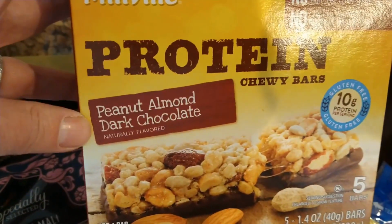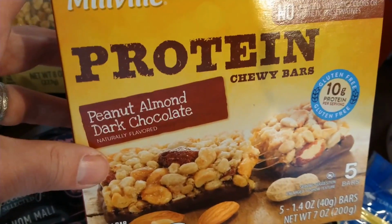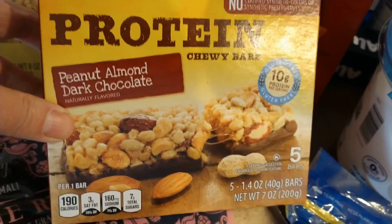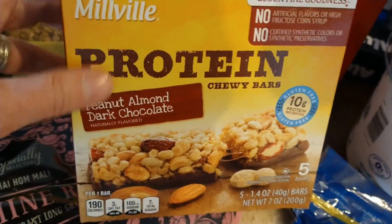These protein bars, there's 2 different flavors at Aldi. These are the peanut almond dark chocolate, and then there's a peanut butter. They're really, really delicious. Most days, this is what Dan will take as breakfast because you can have it right away or while he's on the road, on the truck, something like that.